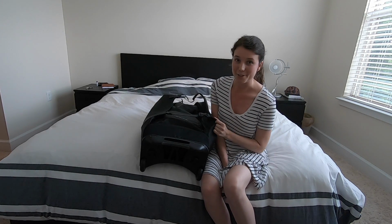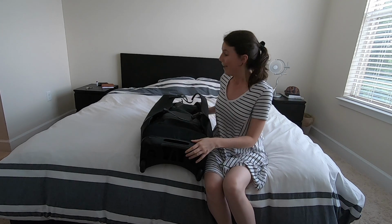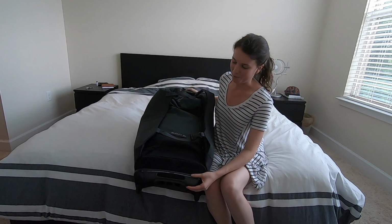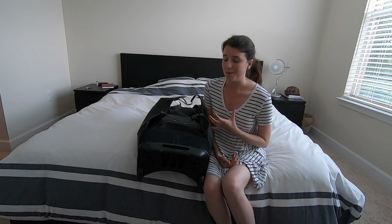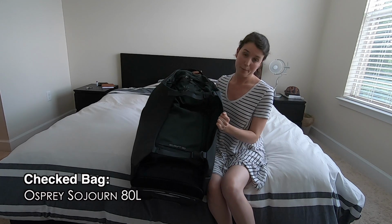I'm really excited to use it and check it out and see if it works as well as we hope it will. Again, big shock, it's an Osprey bag. So we did a bunch of research and we knew we needed something that wasn't humongous because we are going to be in some places where we're going to have to carry this bad boy, but we wanted something that was durable. So we found this Osprey Sojourn 80-liter bag.